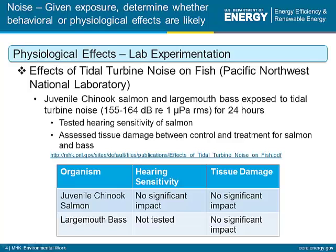So the next step in our thinking here, presuming that there's exposure, is determining whether behavioral or physiological effects are likely. I believe Andrea Copping presented on some of this research at the last EIMR, so I won't talk about it in too great depth, but our Pacific Northwest National Lab has done some work for us, looking at both temporary and permanent threshold shifts and also tissue damage in a couple of different species of fish.